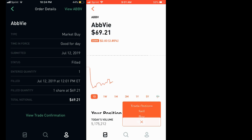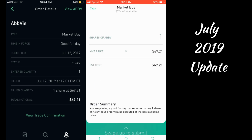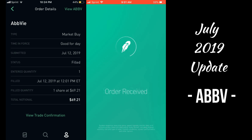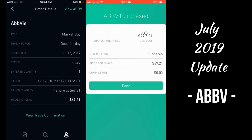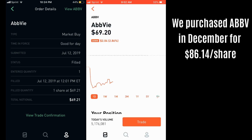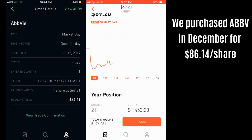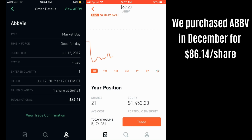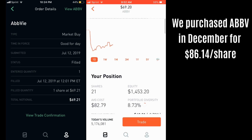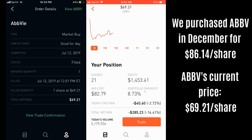The next stock is AbbVie. Some of you may not be familiar with AbbVie, but it's a biotech company. In 2018, it had a clinical trial for a cancer drug that failed and Wall Street beat it up. The company also has a lot of debt. All this resulted in the stock losing around a quarter of its value, which is when we decided to purchase it because we thought it had fallen too much. Before the clinical trial failure, the stock was considered one of the top dividend growth stocks in all of healthcare. We purchased AbbVie in December for $86.14 a share and have been adding to it every month.